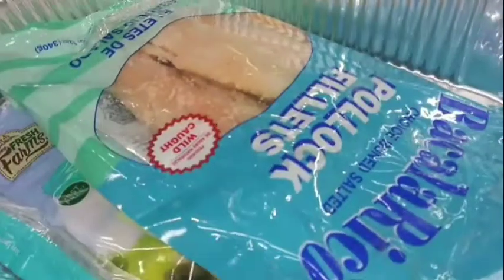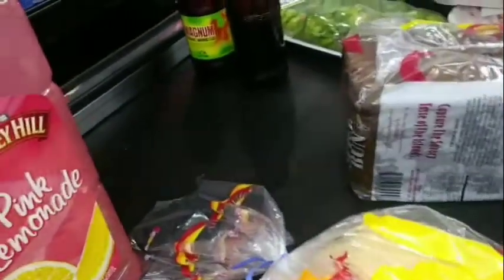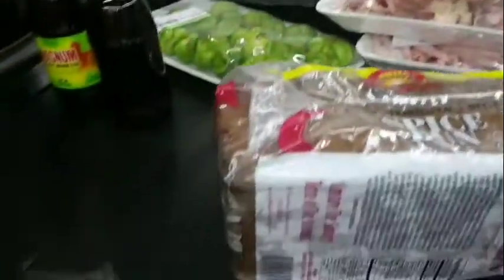But here we are checking out and putting the stuff up on the belt. And here's our basket. It was so heavy. But I definitely got everything that I needed and nothing was missing. So that was good. And home we go.